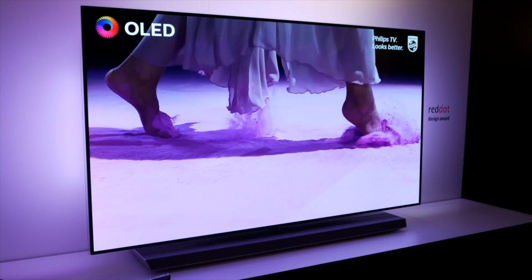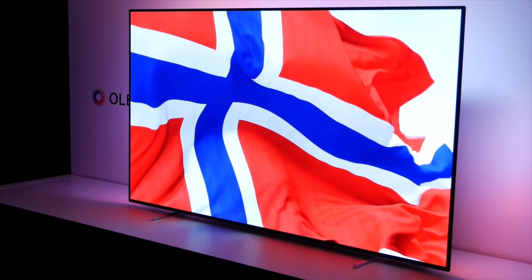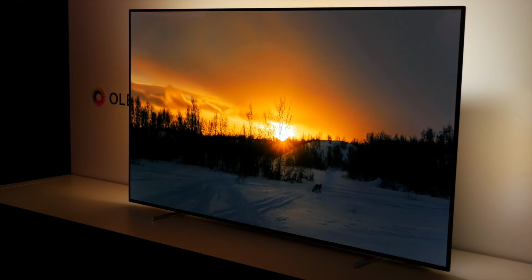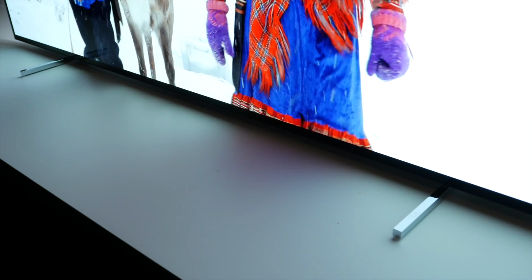And also coming later this year, because the 873 and the 973 will be in the first half of the year. Later in the year, we're going to get the 803. That's going to come in 55 and 65-inch screen sizes. Again, same picture processing, P5, HDR10 plus, and that's got a more simplified design with 2 feet.